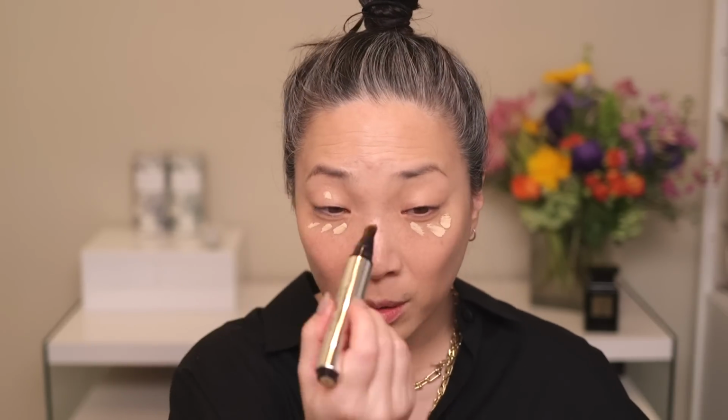So I'm just going to spread some out underneath my eyes there, maybe put a little bit on top. And this does dispense quite a bit of product, so I just wiped some off on a paper towel. I'm just going to use this brush to blend in. All right, concealer is applied.